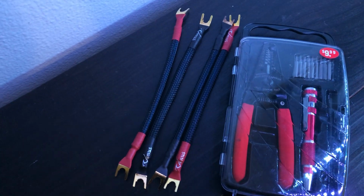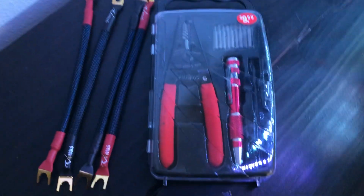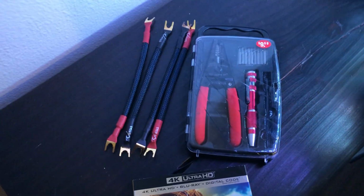They even sell these jumpers right here, which I use sometimes. Those are spade-ended jumpers. And always have this tool around if you're going to start messing around, because you'll need this and a flashlight, especially if you're trying to get in behind your gear and everything.